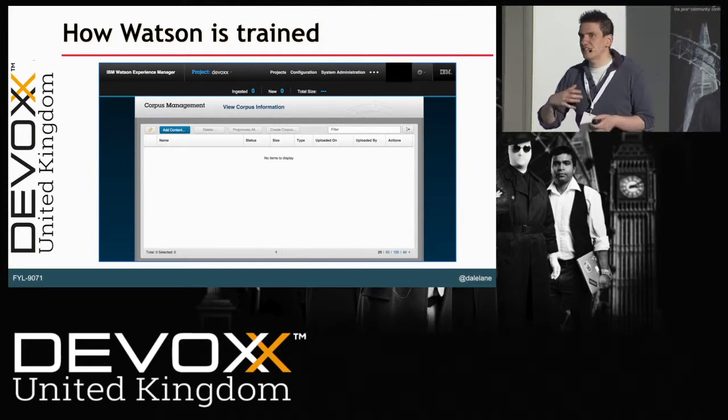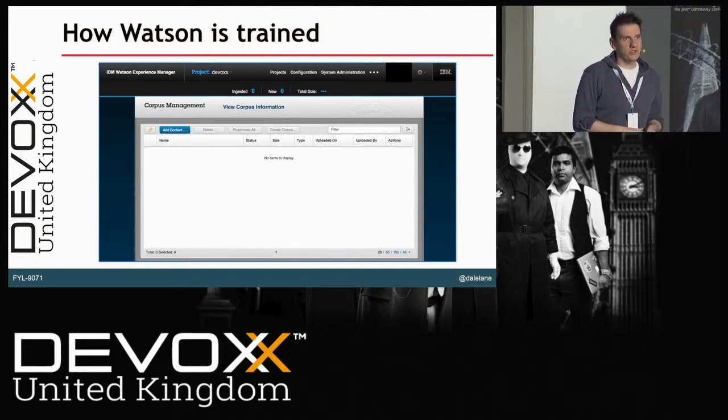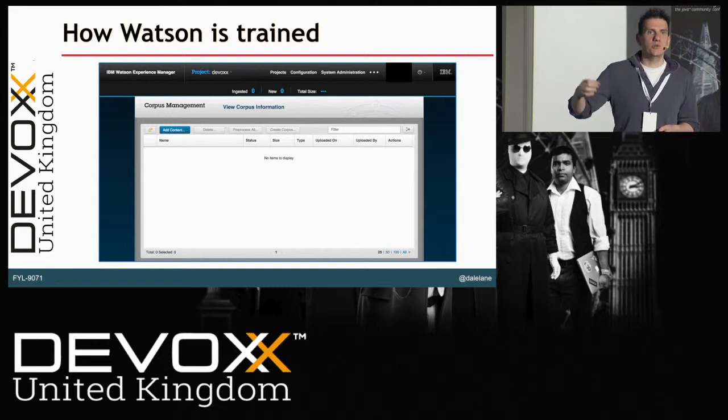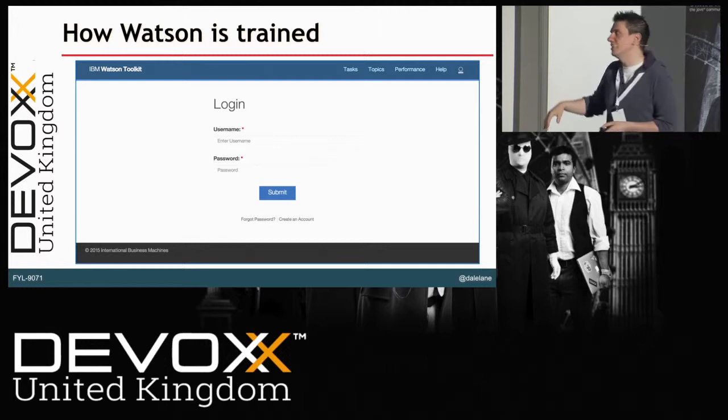And what you also need to do is gather examples of questions that you want to train the system with. So what are the kinds of questions you're having to answer now? Can you grab together a collection of them, because we're going to use them to teach Watson how to do this job. So skipping past that, I'm going to log in.